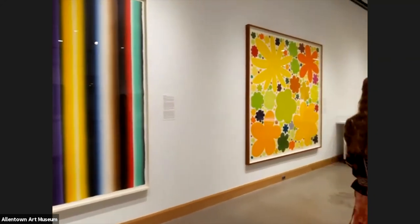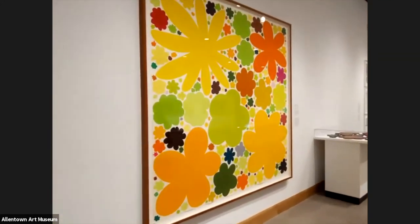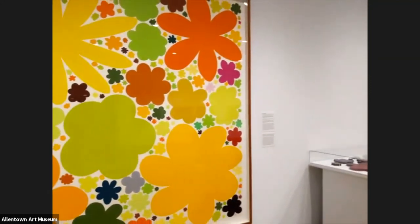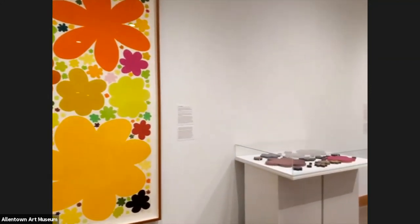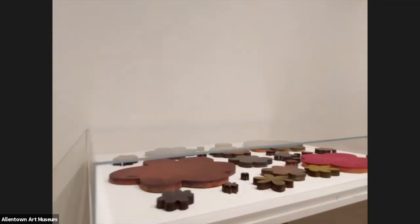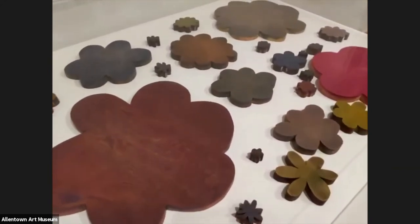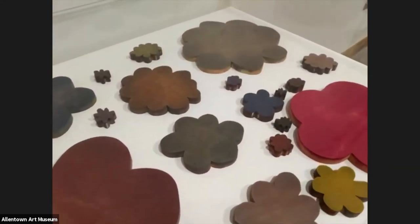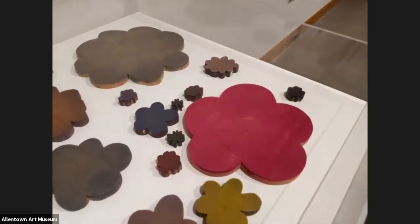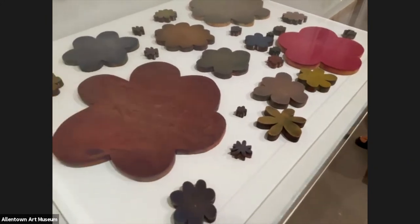So one of the things that they did was to first of all hand carve wood blocks in these floral shapes. And by this time, 2002, these floral forms, which were in part inspired by Andy Warhol's flower prints, had really become important to her visual language.